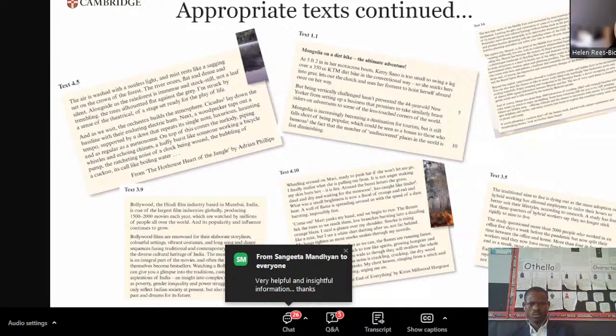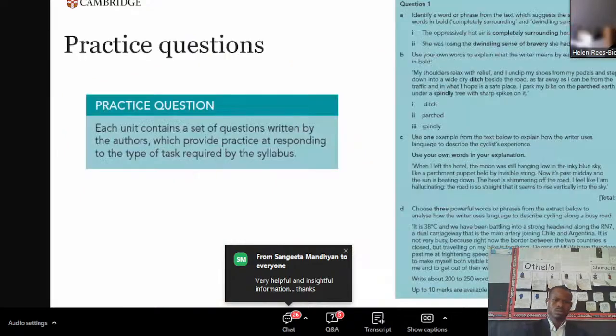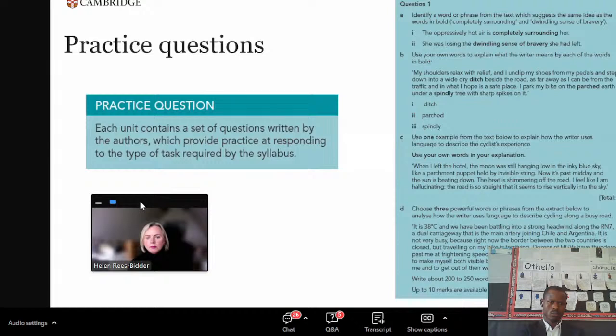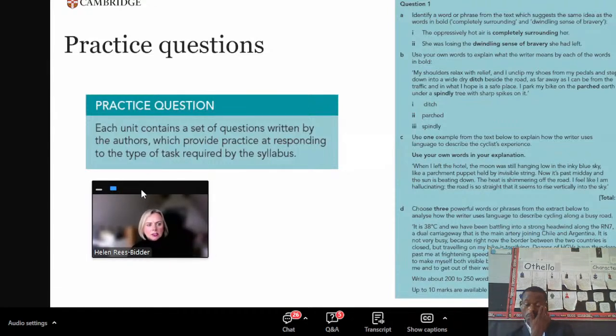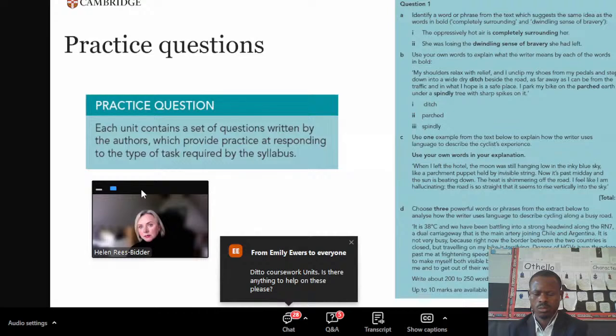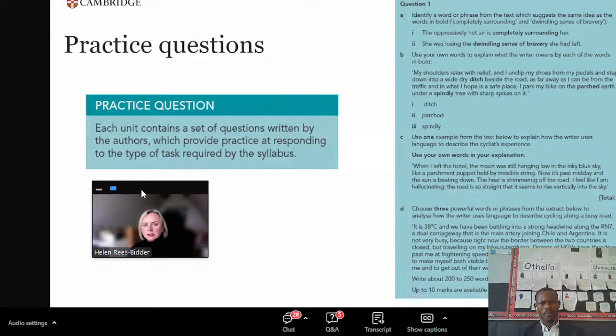So next slide, please. So practice questions. Every unit has a set of practice questions for the type of questions and tasks covered in that unit. So this is the practice question at the end of Unit 4, which is our Writers' Effects unit. And you can see the questions are completely reflective of the way they are in the newly developed syllabus. So you can see our question 1, which is a similar question type to one we already have. But instead of 4 subsections, it now only has 2, where they have to find a corresponding word or phrase in the text. And you can see question B is our bolded 3 words that they have to explain the meanings of in context.